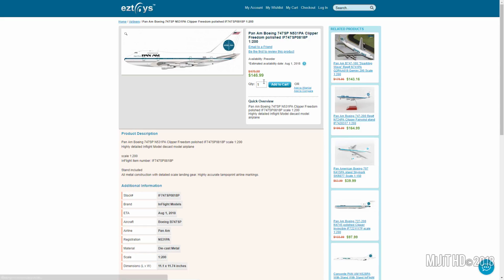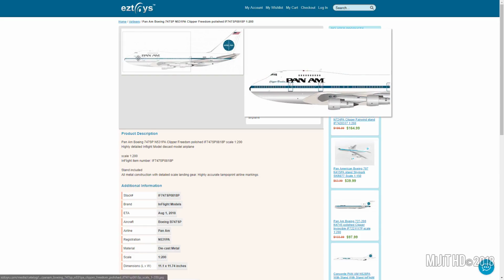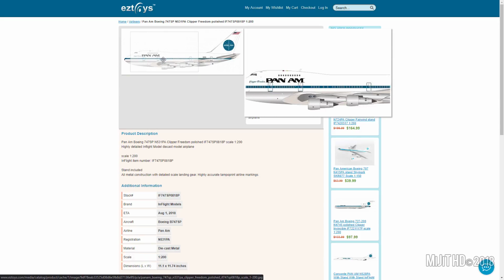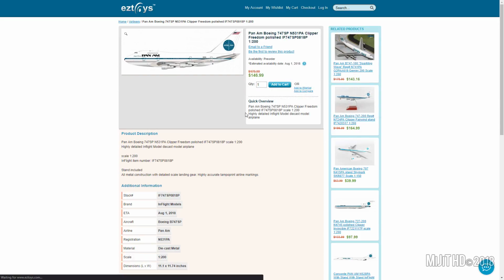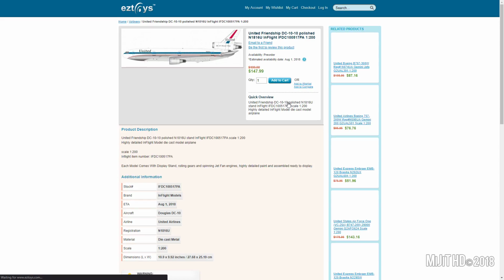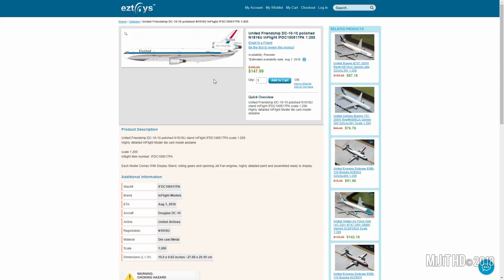Pan Am 747SP N531PA. Clipper Freedom, this was what the aircraft is called. Fantastic looking aircraft. Again, those polished bellies look so good. We finished there, right. Just there's so many models, I was just wondering where we finish.